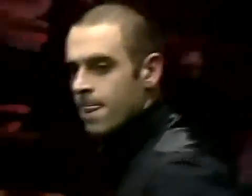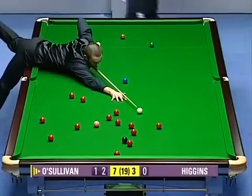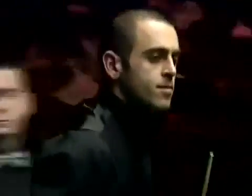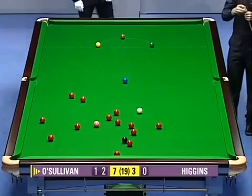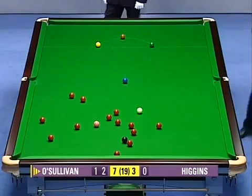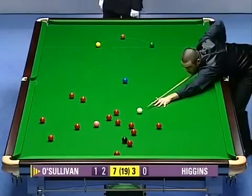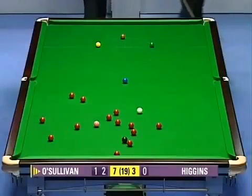Just finish a little awkward. A bit further up the table with the white. He could have potted the red, moved the one next to it and been on the pink. But it's just a fraction out either way.